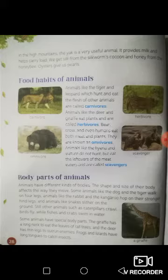Animals like the hyena and vulture do not hunt, but eat the leftovers of the meat eaters and are called scavengers. Look at the word scavengers. Scavengers. Now, scavengers also eat meat like carnivores and omnivores, but the difference between a scavenger and carnivores is scavengers do not hunt, right? Carnivores hunt. Carnivores like what? The tiger, the leopard, the lion. They hunt for their food and eat the flesh of the animals they hunt. But scavengers do not hunt. They eat leftover meat of other dead animals, right? So they are called scavengers.